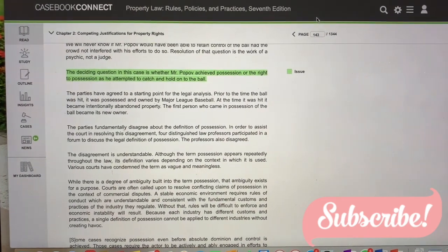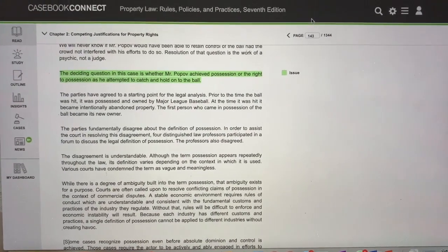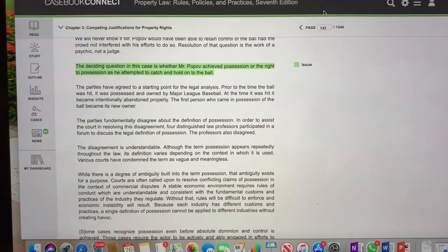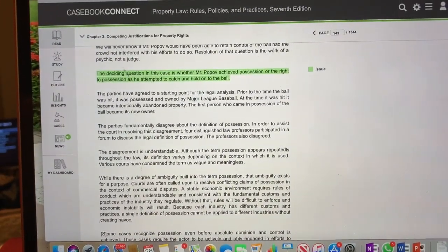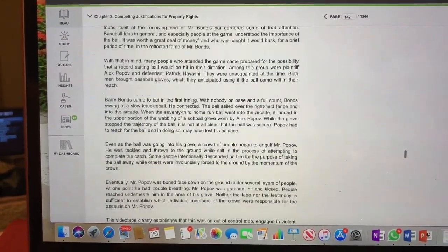So basically I use it so that I don't have to take my books home every single day. And when I have multiple classes, I have to bring a whole bunch of heavy books home. So I'll just use the digital copy. But this is the cool thing that you can do with it. So for example, right here, I'm briefing this case that I have to read for property, right?